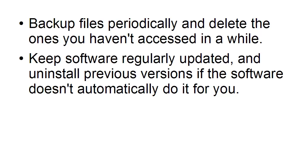Something else that you should do is to keep software regularly updated. And you want to uninstall previous versions of the software if it doesn't automatically do it for you. Quite often when you upgrade to a different version of the software, it will automatically delete the previous version, but not every software program does. And you'll find that you've got older versions that aren't being accessed anymore that are just taking up space on your hard drive. So get rid of those, simply manually delete them.